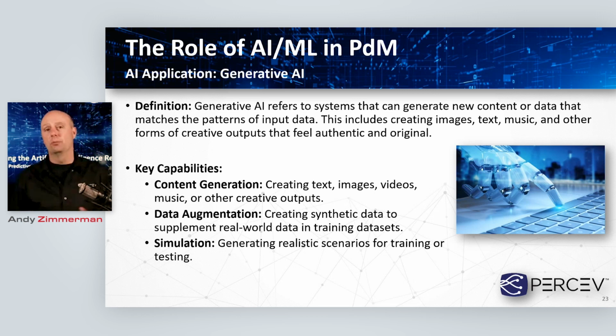This is the one that you've probably heard about in great detail over the last 6 months. This is where we're taking AI-based systems that are capable of generating new creative content or new data that matches the patterns of some sort of input data that we're providing it, right? And this gives the artificially intelligent agent the ability to create things like image or text or music or any other form of creative output in a way that's authentic and original at the same time, using the data set that we're training that system with.